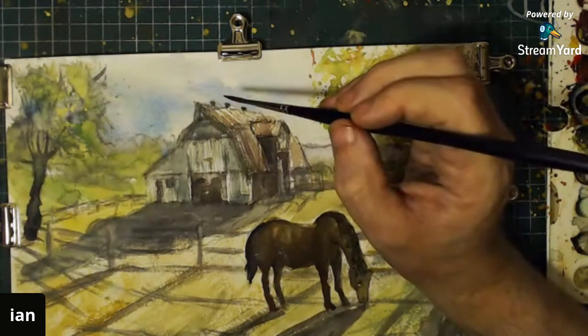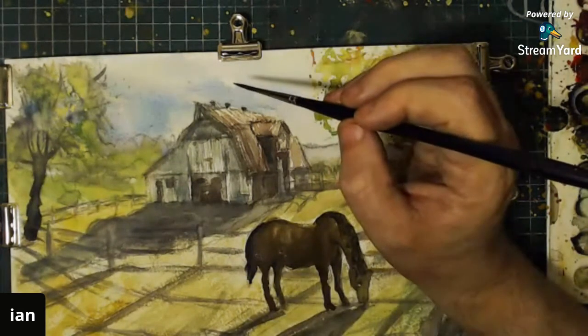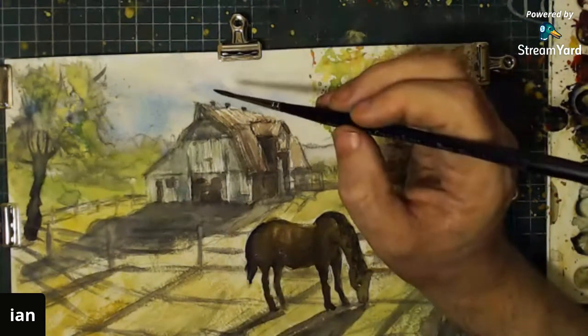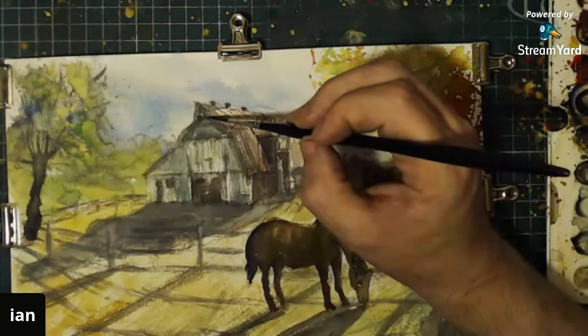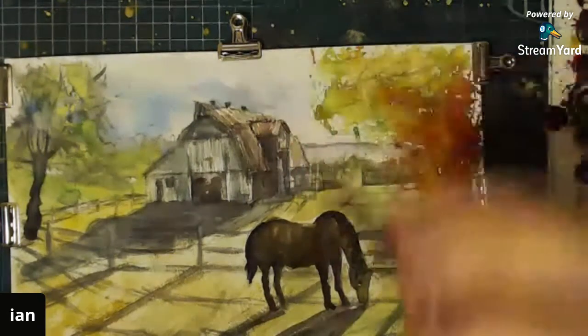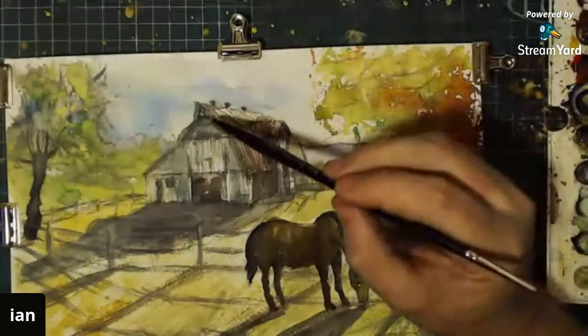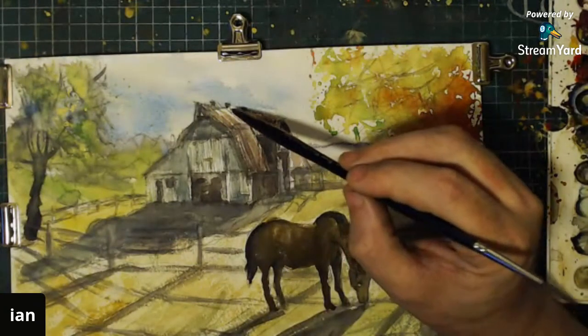If you see details on various things, don't always go for the obvious and put every little detail in. Just suggest certain things, and you'll find that you do a much better job. How would you just suggest something? For example, see these little dots here that I put in there? That's all they are, the little dots.